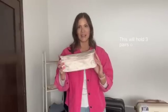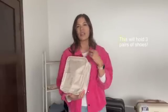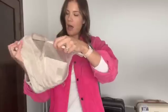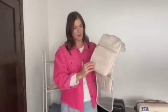This is a shoe packing case. So obviously if you're like me, you might travel with more than one pair of shoes or maybe even 2 pairs of shoes. This is designed to hold 3 pairs of shoes. So again, it's great because it keeps your shoes separated from your clothing and anything else that might be in your suitcase. It has a front pocket on it that will hold 1 pair of shoes. It does have a little back zipper pocket, and then the back compartment will hold 2 pairs of shoes. So we've got a little bit smaller front compartment with the larger back compartment.